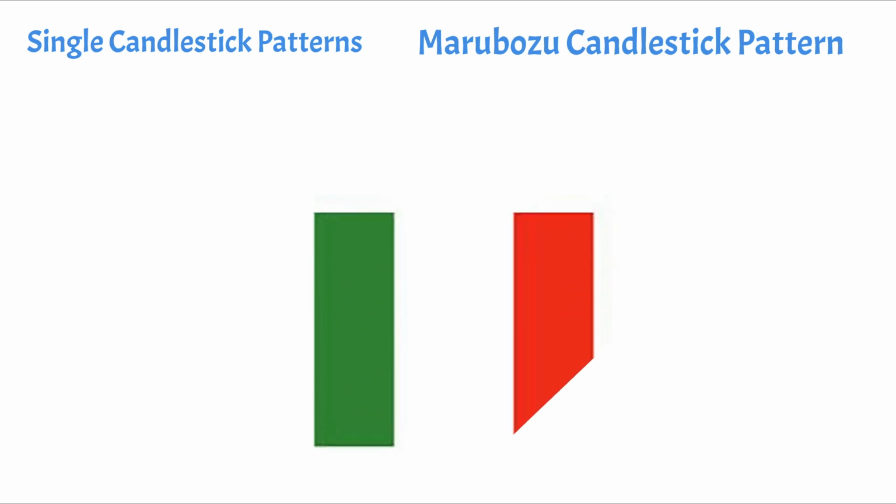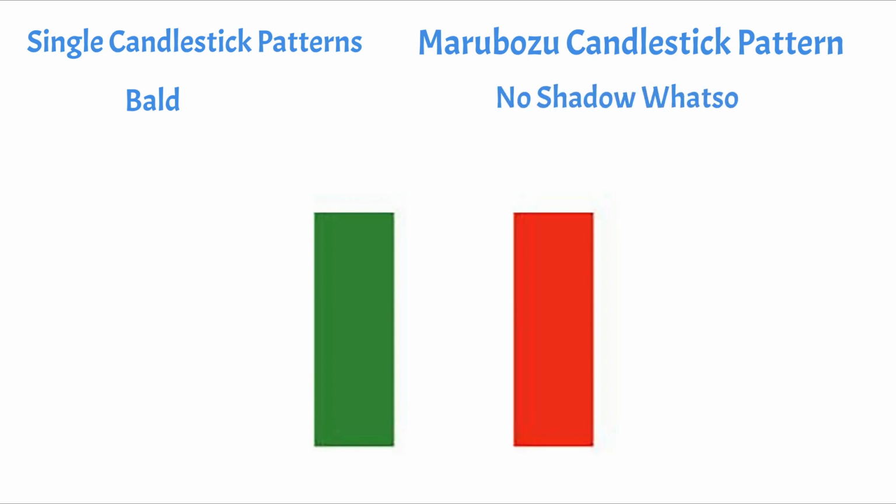Marubozu candlestick pattern. Marubozu comes from the Japanese word for bald. It means a candlestick that has no shadow whatsoever. A green Marubozu opened and closed at its highest levels, and a red Marubozu opened and closed at its lowest levels. As you can see, there would be no price action above or below the open and close prices.